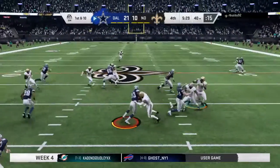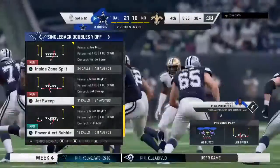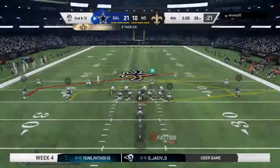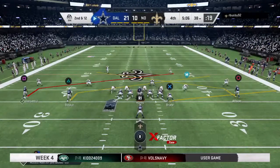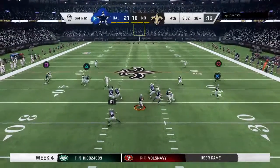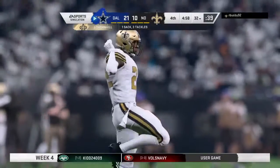Try the jet sweep here. It's Boykin. And I think this defense knew what was coming as he is smothered behind the line. That sends him 2 yards in the wrong direction and leads to 2nd down. Here we go on 2nd and 12. Blitz coming, and down he goes.